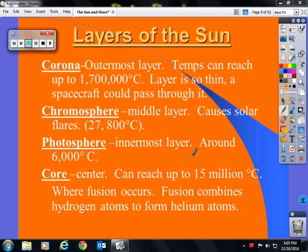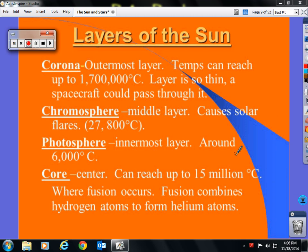The next layer is the photosphere. Okay, the photosphere is what produces the light. Photo means light. And it is the innermost layer on top of the core. It's about 6,000 degrees. The chromosphere is next. It's what gives it its color. Chromo means color. So the sun is a yellow star. This is where we get the solar flares as well. It shows you the temperature.